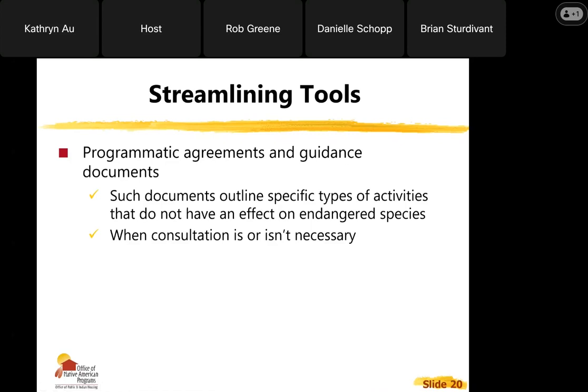And what are the next steps you need to take in terms of consultation? It takes the guesswork out. Earlier in one of the regulation slides, Section 7 of the Endangered Species Act said you have to use the best scientific and commercial data available.